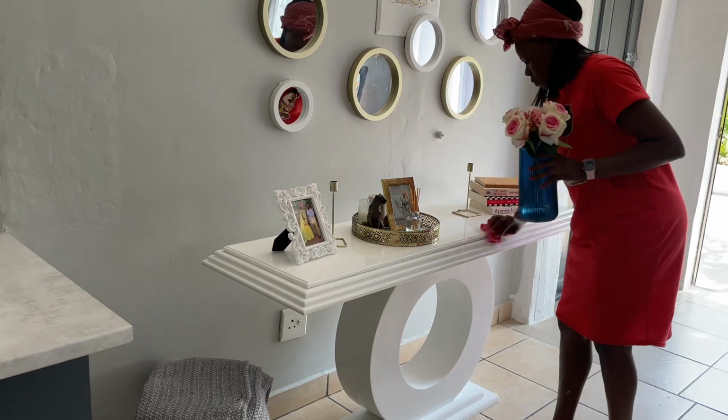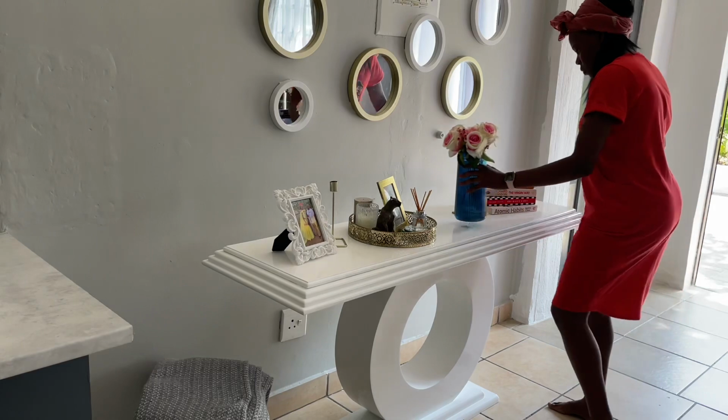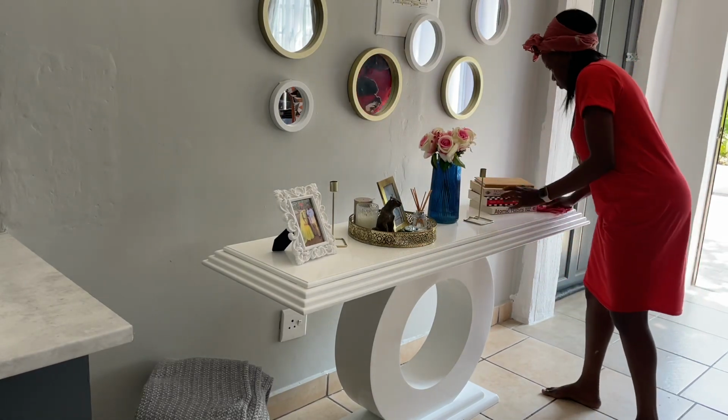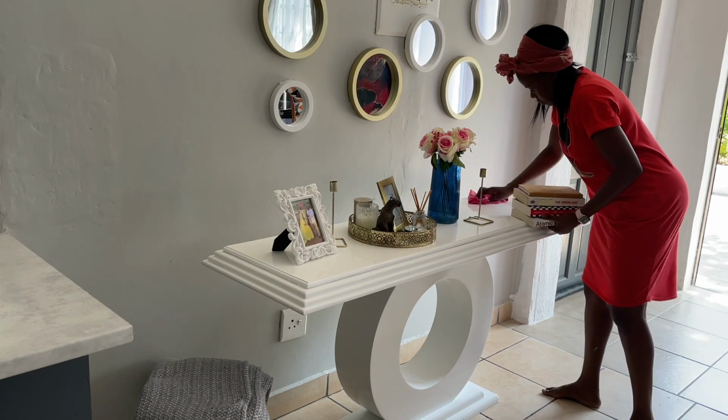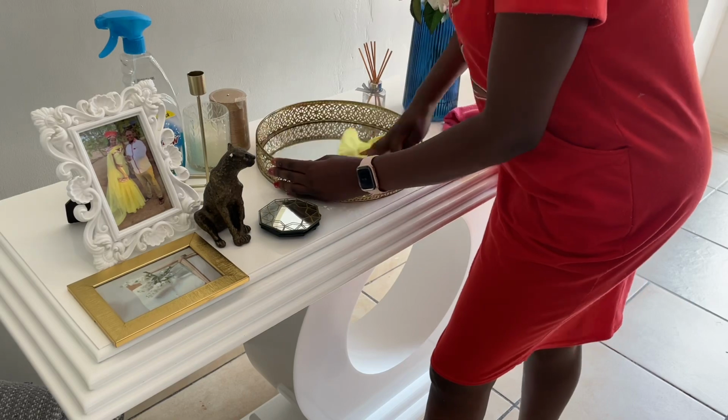Anyway, I'm open for suggestions, guys. You can tell me where exactly to put it. I can swap things around my house. I'm open anyway for any suggestions. So I think this is gonna be the end of my cleaning motivation.